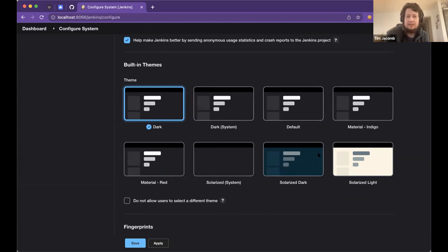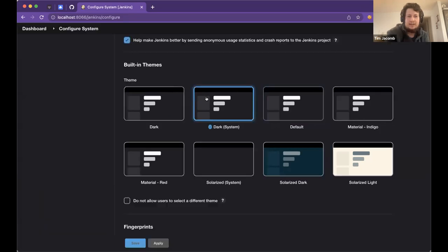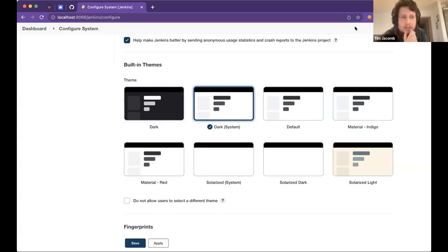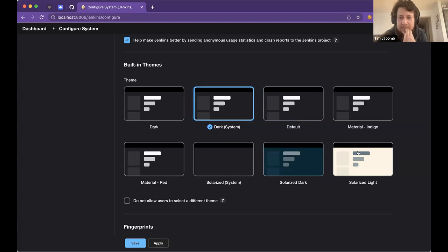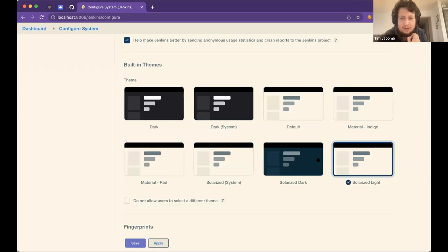And then if you click on it, it will actually change. So if I click default, it will live reload and change to nothing. Same with dark and dark system. And then if I go to display, dark mode, I've just changed my display from light to dark mode. And then solarized dark. It's all just live clicking around here.